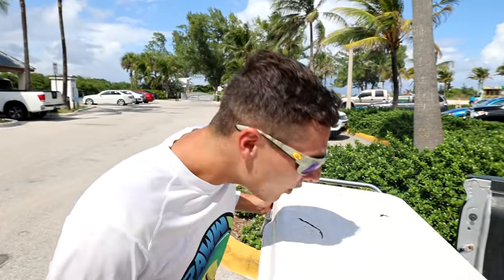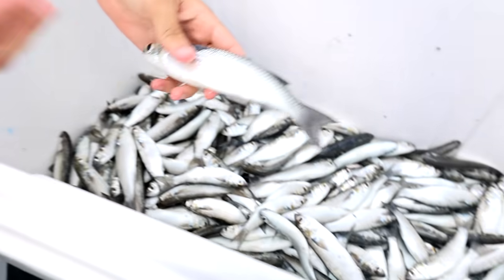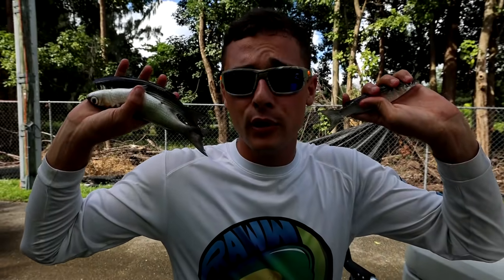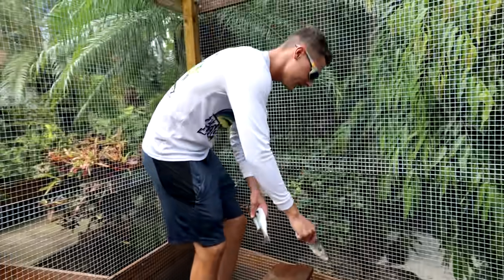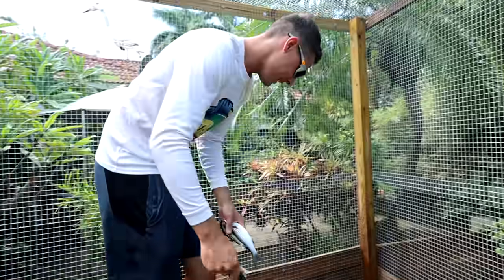All right, Rawwfam, so we're over here at a little spot. Now we have this beautiful cooler. If you guys look in here, okay, we have some beautiful, beautiful mullet. We got 3 beautiful mullet. Let's go feed them. All right, Rawwfam, so my little booger's coming. Hey, buddy. He's going around. So we just got over to my enclosure.